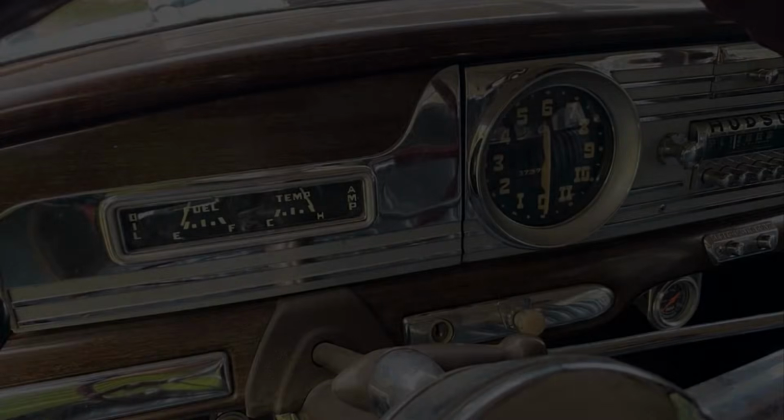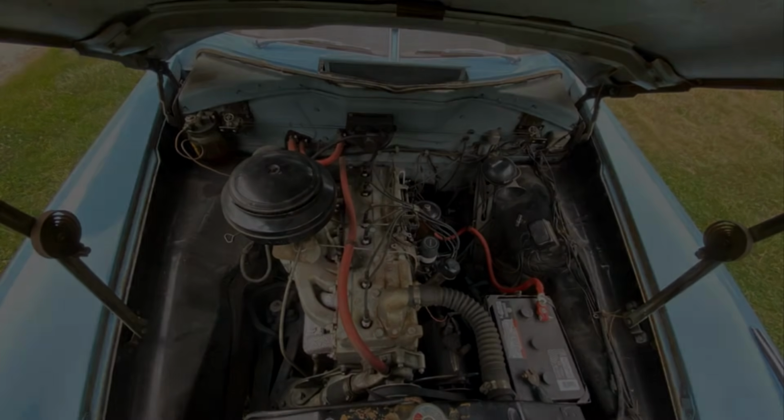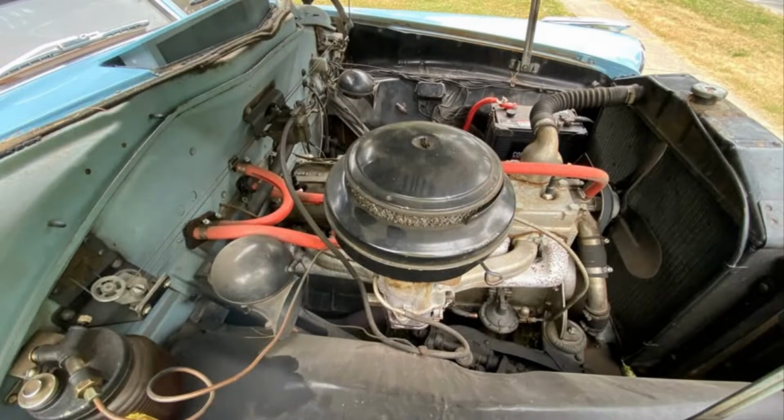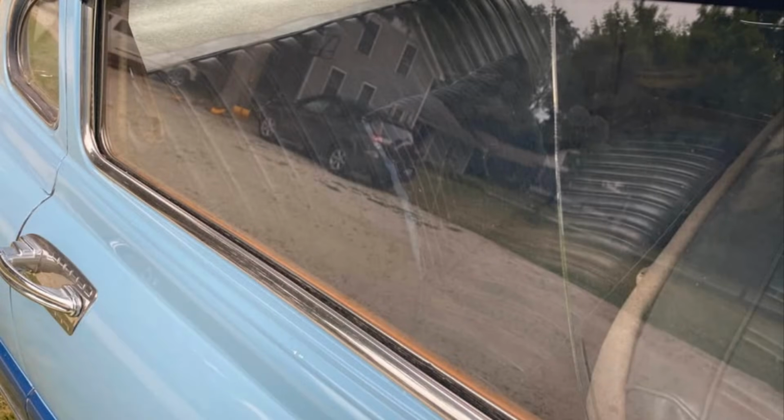While original finishes naturally show age, they also tell the story of the car's life and offer a level of authenticity that refinished examples simply cannot match. The original wheels complete the factory-correct appearance, giving the car a cohesive and honest presentation from top to bottom.